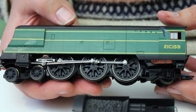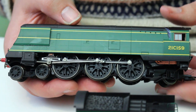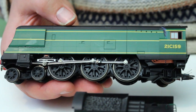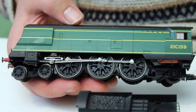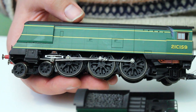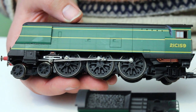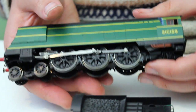But here we have it accurately depicted as 21C159, and as I said before, that equates to Sir Archibald Sinclair. That was the name of the locomotive, but I don't see any nameplates on there, so I suspect that for certainly the first few years of this locomotive's life, it went around unnamed officially.